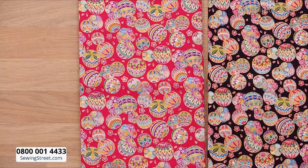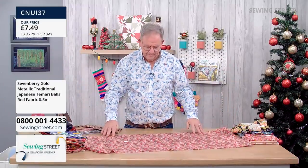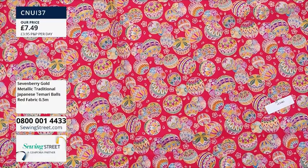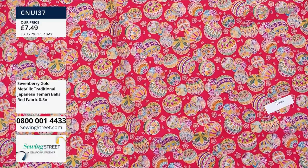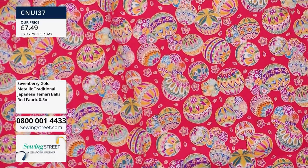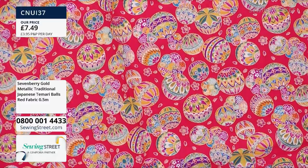Which one are we doing first? Red one first. I've always liked this fabric. I think this is beautiful. Oh, they're exquisite. They're light. Some of them are so intricate in real life. £7.49 for half a metre. Remember, you're buying it off the bolt. You can have as much or as little as you want. 44 inches wide, machine washable, quilting weight. Beautiful. There they are. I can see why that would make a child joyful. All those colours are beautiful, aren't they?